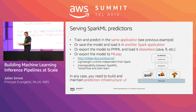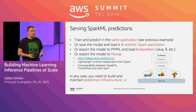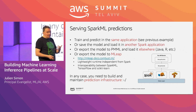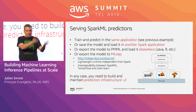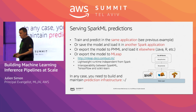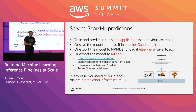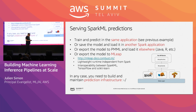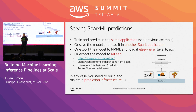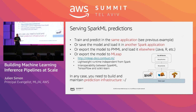So when you train a model on Spark, it gets trained on the cluster, and then obviously you want to predict with it. So the first option is to just do it in the same app, right? In the same Spark app that you've loaded the data in and trained the model in. You can just take your model and call the prediction API, pass some data frame to it, and get an output data frame. Okay? We'll see an example in a second. Or of course you can save the model in Spark and load it in another Spark application later on. Why not? You can export it. There's an export format called PMML that lets you use a model with other languages like Java, R, etc.